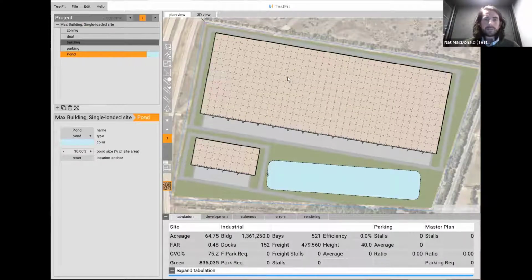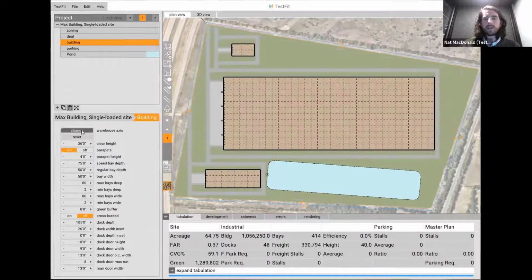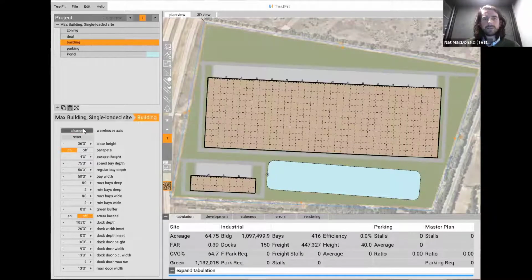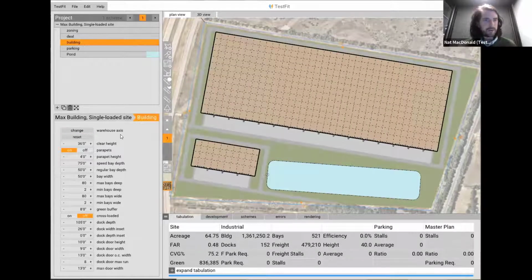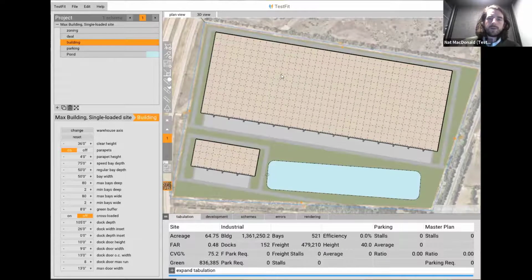Now, if we click on the building, you'll see all these different parameters. The easiest way to change what the entire site looks like is by changing this warehouse axis, which will rotate what boundary line it is aligning to. But let's just put it around here for now, and we'll move that around. So as you can see, you can have multiple buildings on the site.